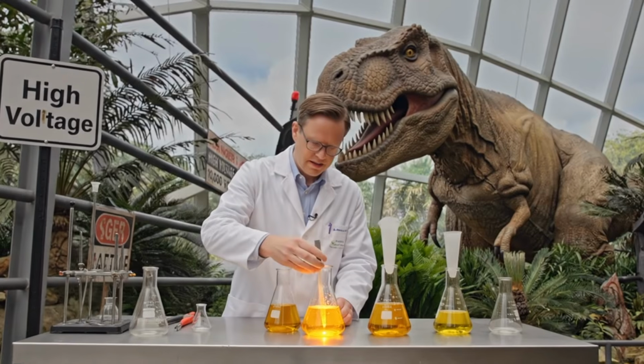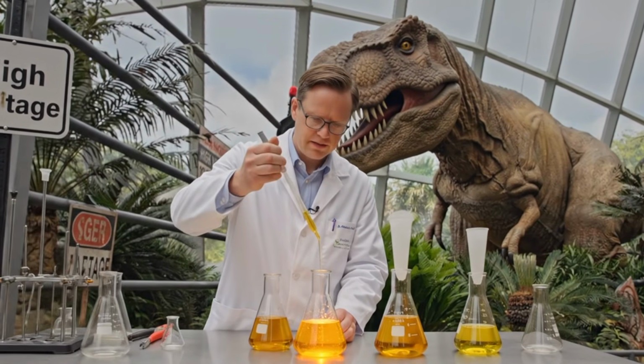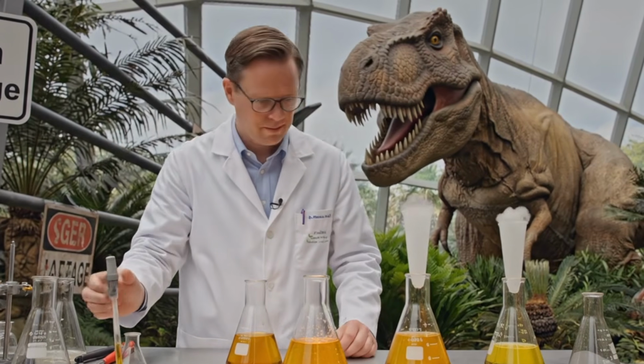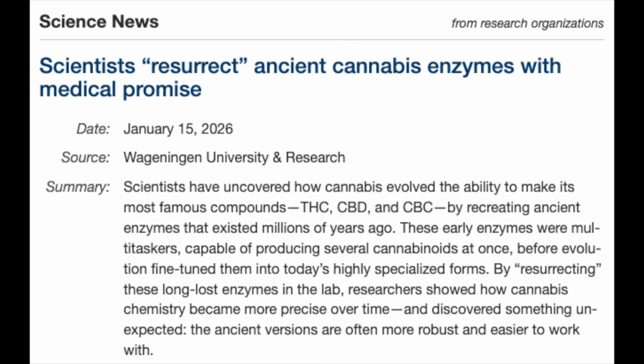A team of scientists just resurrected prehistoric cannabinoid producing enzymes that are better than anything nature has created in 25 million years of evolution. They did it in yeast, and if you work anywhere in extraction, processing, product development, equipment manufacturing, this paper should be keeping you up at night.